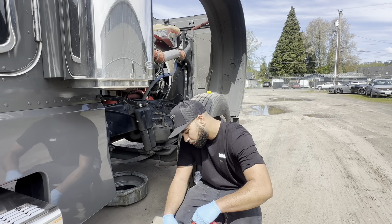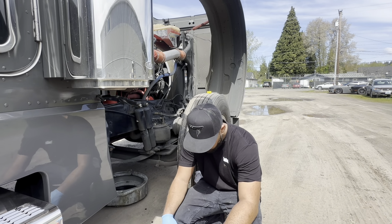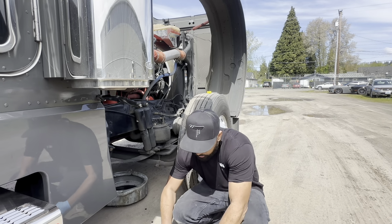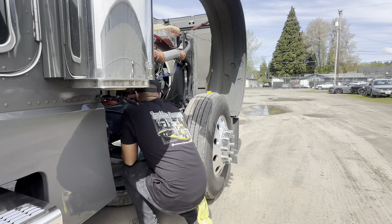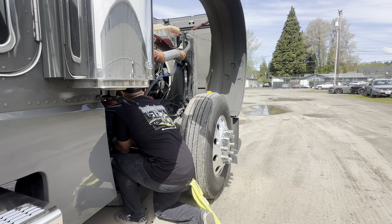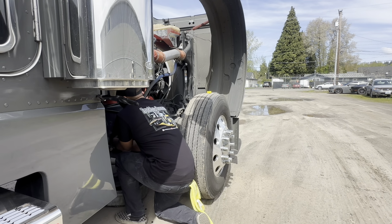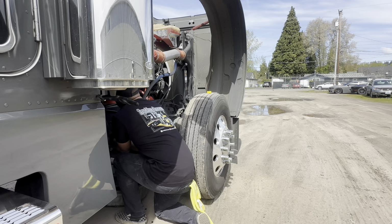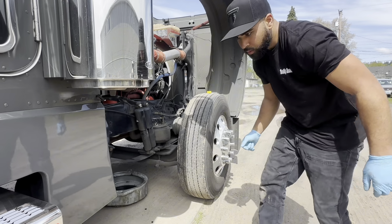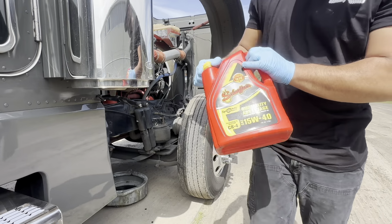Well, she's about full, so we'll go ahead and toss her in. Toss the rest in the oil pan on this one.